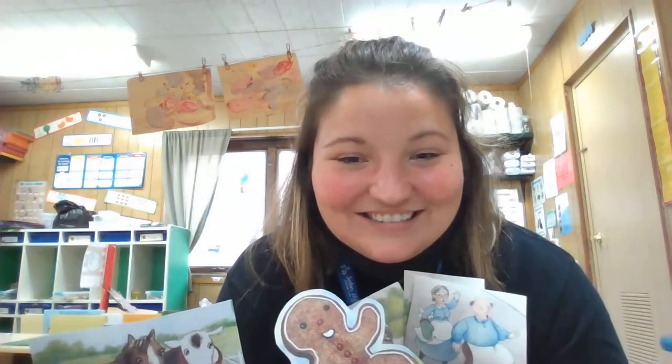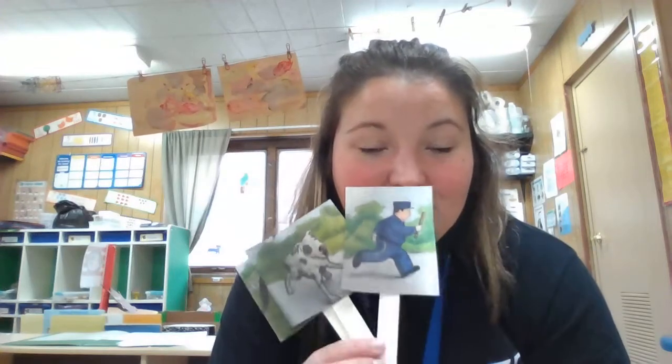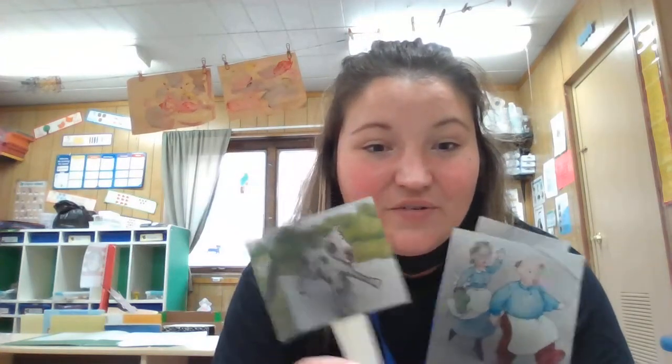But the cow and the horse said, wait, come back here, gingerbread man. We want to eat you, basically, right? Because you taste better than grass. So, of course, what does the gingerbread man say? Run, run, run as fast as you can. You can't catch me. I'm the gingerbread man, right? So now, who do we all have chasing him? We have the little old lady and the little old man, the police officer, the dog, and the cow and the horse, all chasing our gingerbread man, right? What happened?